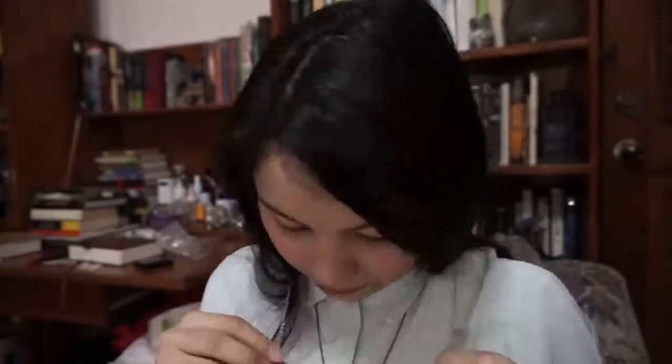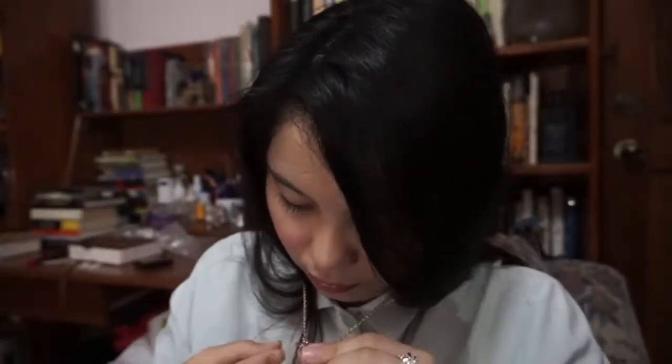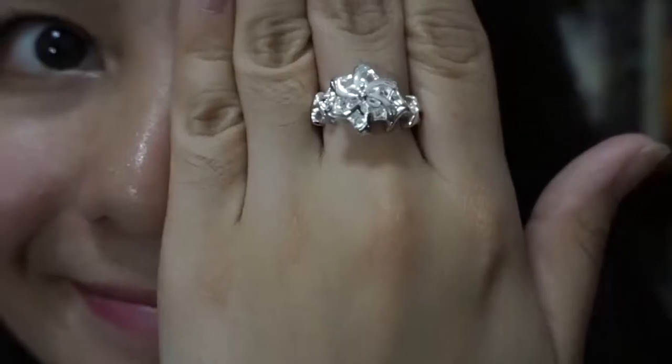Oh my god, I don't want to break it. There. At first I thought it wouldn't fit. There you go. Have my time turner here, my four faces locket and my Nenya ring.